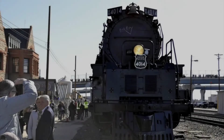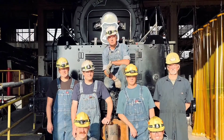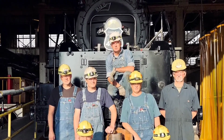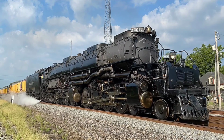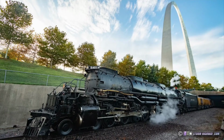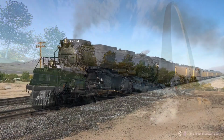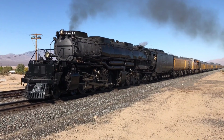Chapter 7, the Future of 4014. As we all know, all of us rail fans love to see the 4014 operate, but some of us wonder, what is the future of this locomotive? Well, the future is that it will continue to operate steam locomotive excursions for years to come, for future generations to see and experience the steam in modern time.